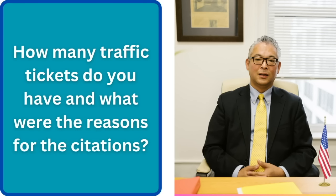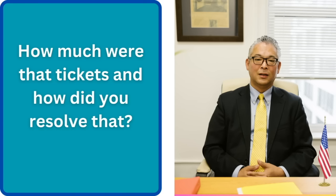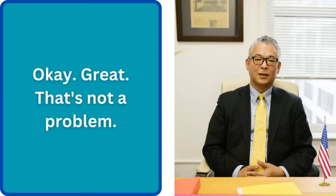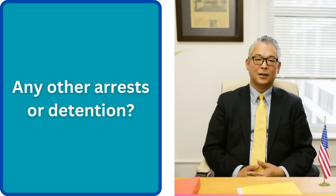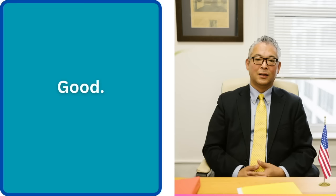How many traffic tickets do you have and what were the reasons for the citations? I have one traffic ticket that is in 2022 for talking on a cell phone while driving. And how much were that tickets and how did you resolve that? It was $100, which I paid right away. Okay. Great. That's not a problem. Any other arrests or detention? No, that's all I have. Good.